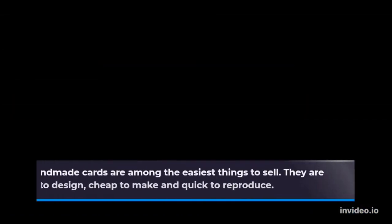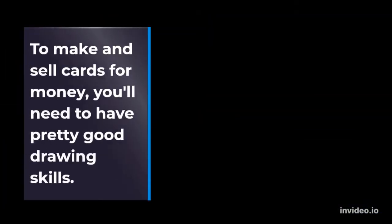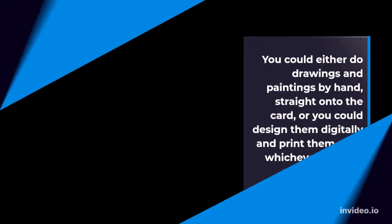Personalized cards. Handmade cards are among the easiest things to sell. They are fairly easy to design, cheap to make and quick to reproduce. To make and sell cards for money, you'll need to have pretty good drawing skills. You could either do drawings and paintings by hand, straight onto the card, or you could design them digitally and print them out, whichever you feel most confident doing.